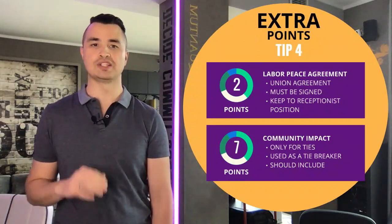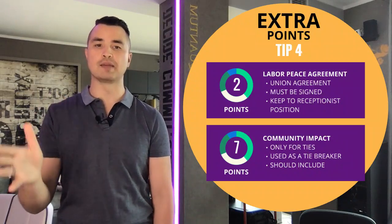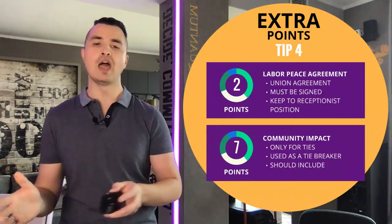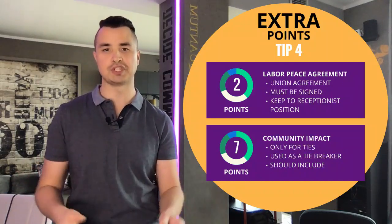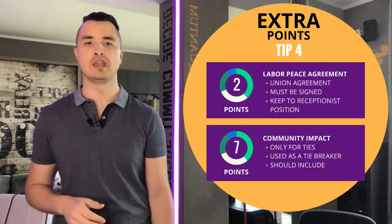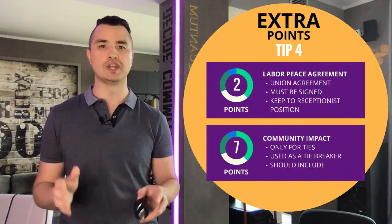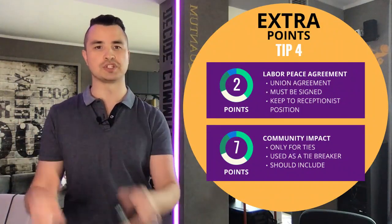The fourth tip here is to optimize that by getting a labor peace agreement. Now, this is a union contract that must be signed, and we suggest keeping it to the reception position, the individual that does the front desk work. Now, by relegating it to a certain position, you can really hone in on where the union actually focuses.